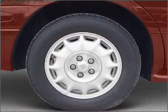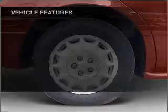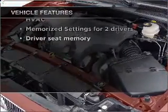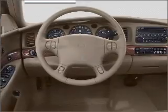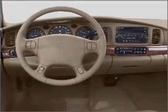Indulge in the comfort of heated seats. Memory settings are just one of the extras. Plus, enjoy these notable features that are included in this ride: air conditioning, power door locks, power windows, power steering, cruise control, power mirrors, an alarm system, an AM/FM stereo with a CD player, an adjustable tilt steering wheel. Let us put you in the driver's seat today.